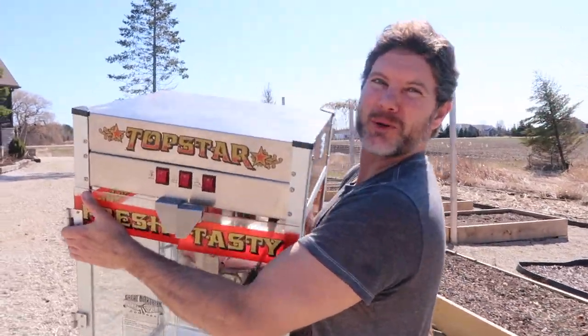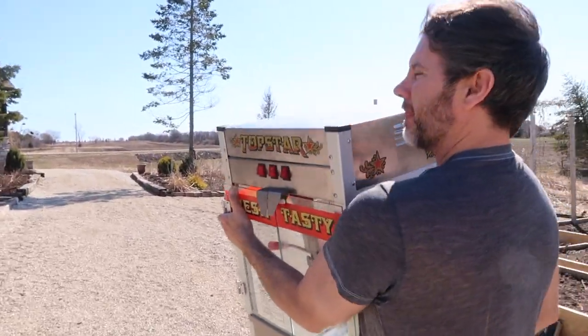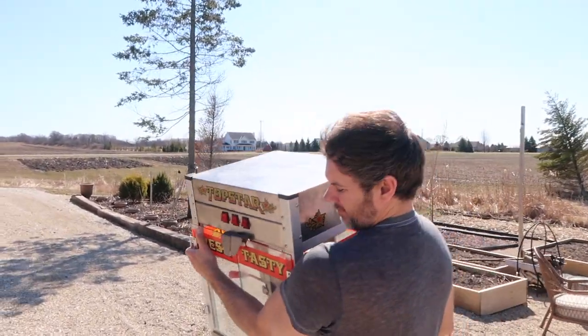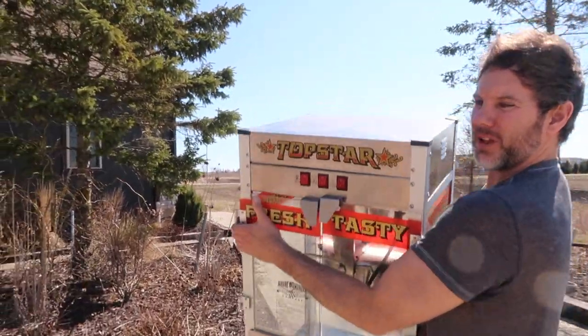Time to retire the popcorn machine for now. We'll bring it back out in the fall. Right now, once it gets hot and humid, you don't want it to rust. And we can even bring it out during the summer for maybe one of our nighttime bonfires, that'd be fun. Yeah, we can plug it in.